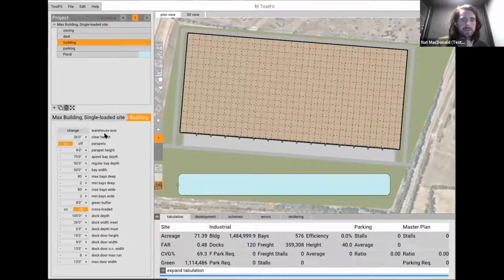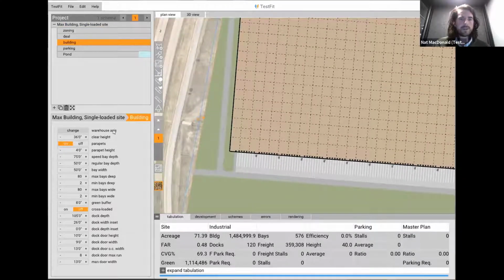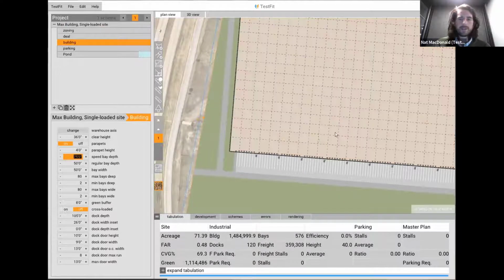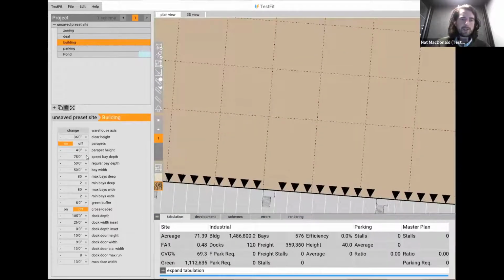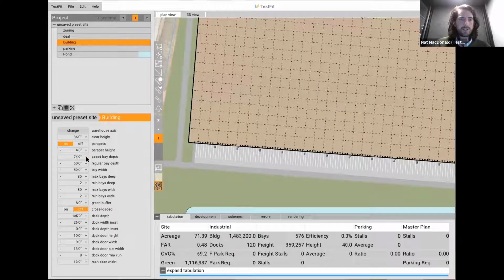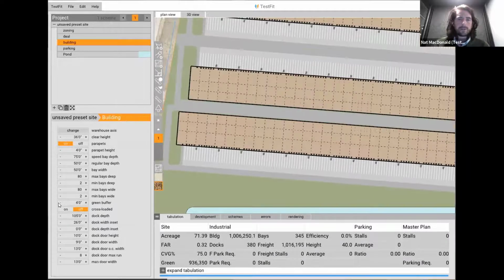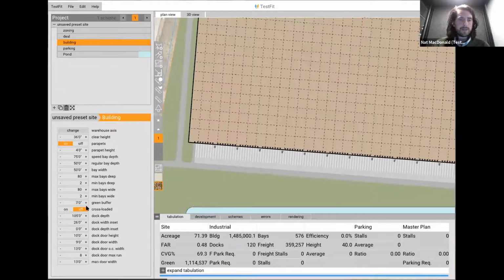I'll go through these parameters really quick just to show what's driving this building. This change axis we already talked about. You can define your different bay dimensions. We have speed bays here, which are pretty standard, so that first bay will want to be 75 or 80 feet long. You can adjust that. You have your normal bay width and depth, and the building min and max sizes. Green buffer is around the buildings if that's necessary.